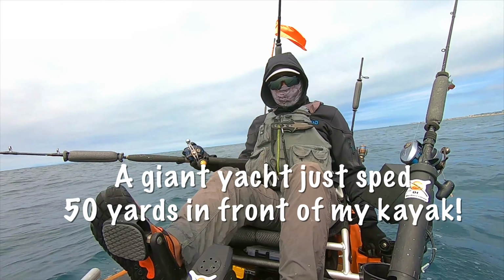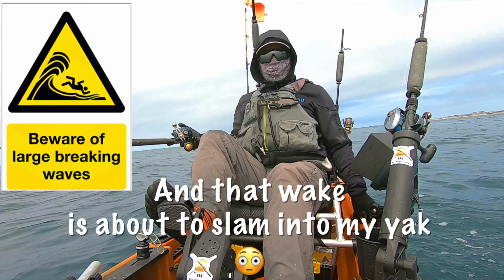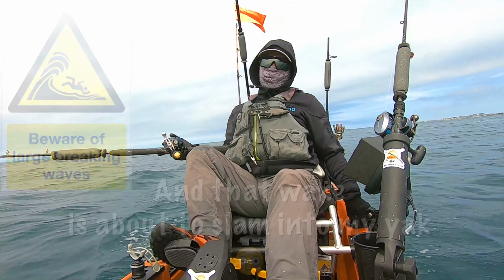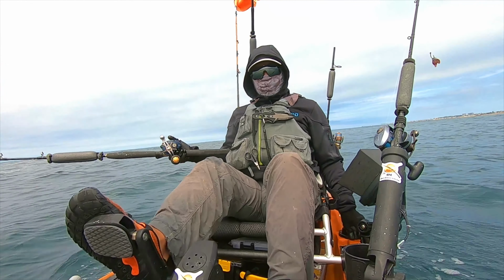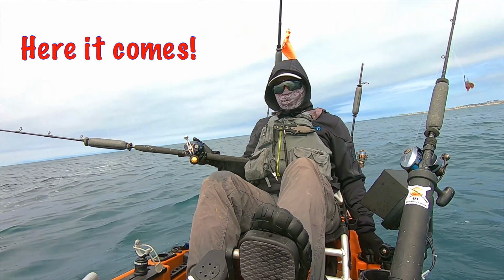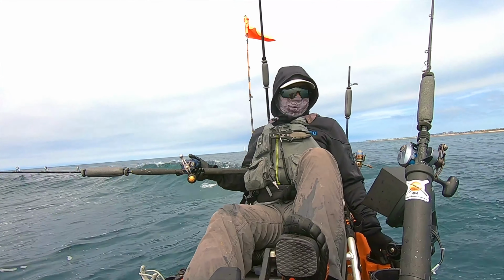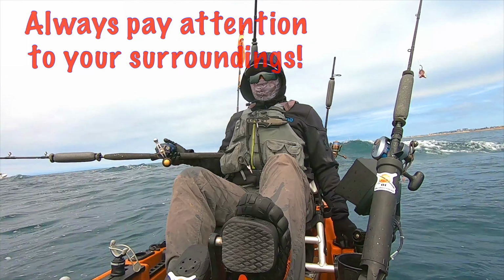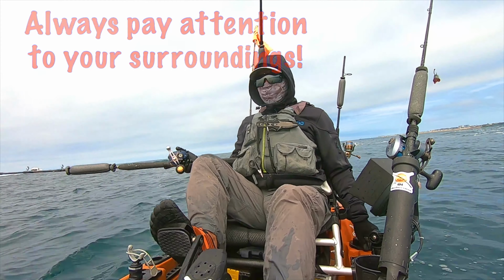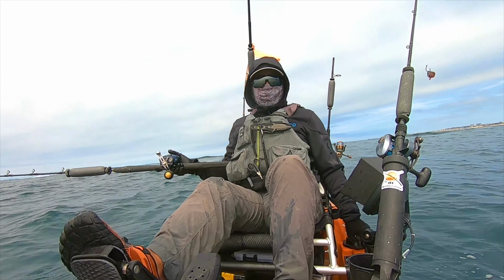Okay, big boat just went by me here. It has created a massive wake. That's why you want to face perpendicular into these wakes, because if this were to hit me broadside, ooh, I could see myself capsizing. So yeah, always be aware, pay attention to your surroundings. That was a massive one.